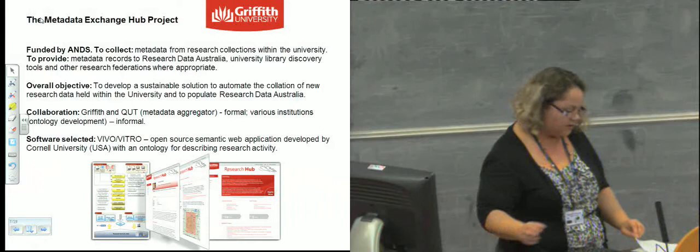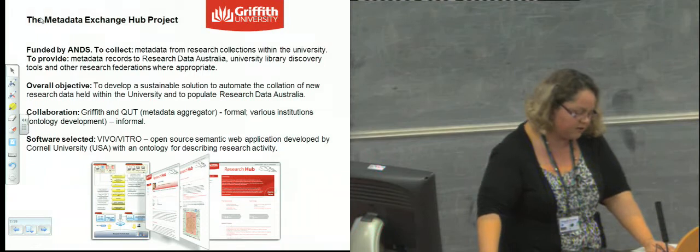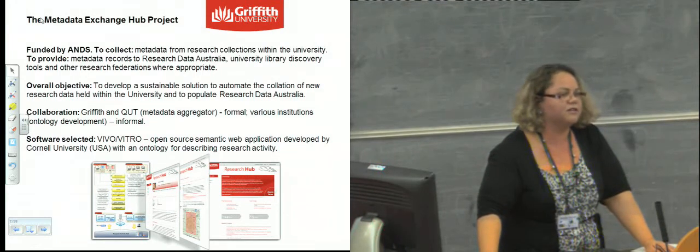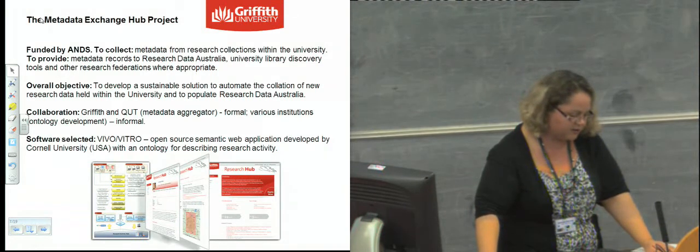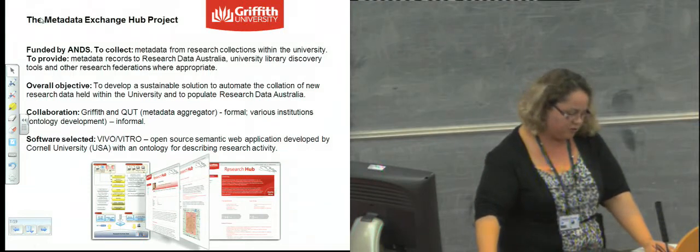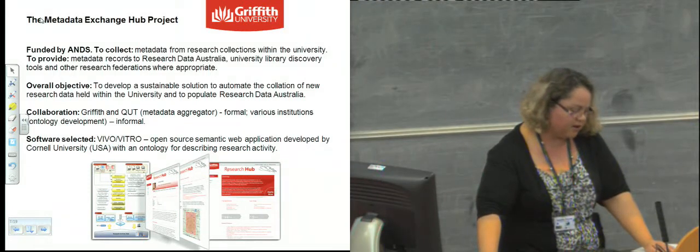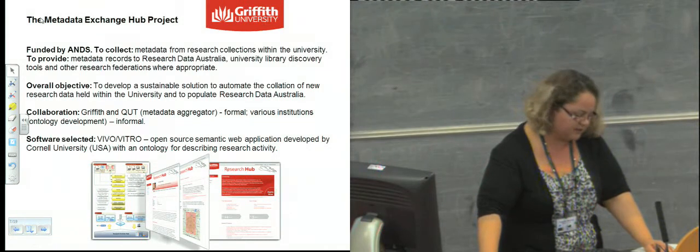So the Metadata Exchange Hub project started in 2010, and as I mentioned, it was funded by ANDS, and it was a joint project between Griffith and the Queensland University of Technology, which is also in Brisbane, so very close to us, to develop a Metadata Exchange Hub. The project was funded under the ANDS Metadata Stores program, which supports the development of institution-wide solutions for the discovery and reuse of research data collections. The project objective was to collect appropriate metadata from research collections within the university and provide customised feeds from various university content management systems.